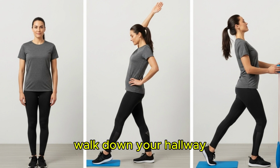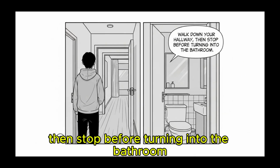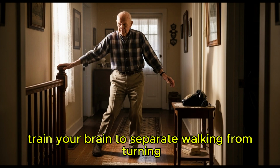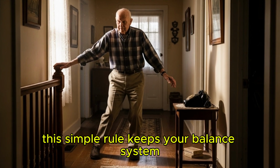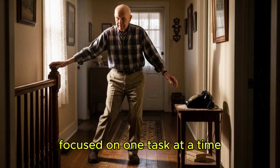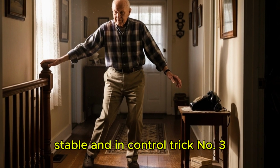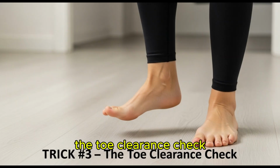Walk down your hallway, then stop before turning into the bathroom. Make it a habit. Train your brain to separate walking from turning. This simple rule keeps your balance system focused on one task at a time, which means you stay steady, stable, and in control.